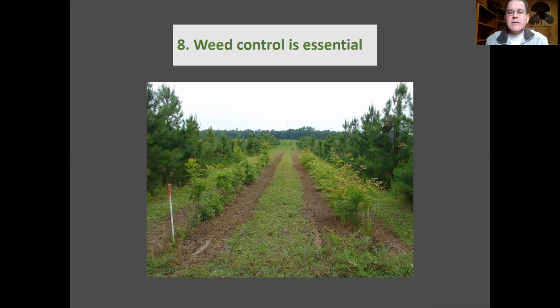Weed control is essential. Now, this happened to be seedlings that were already established. These were seedlings that were 2 years old, and this was sprayed with a backpack sprayer. But a lot of times these tree planting machines, I like to see a tree planting machine with a 100-gallon tank on the front of the machine, and that allows us to actually spray herbicide out the back of the planter once the seedling's been planted. And essentially, it's two operations in one. We're planting and spraying at the same time.